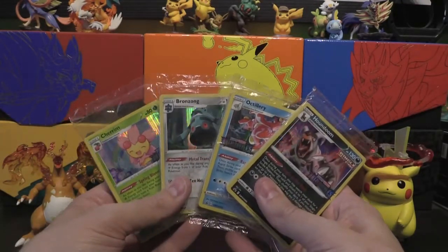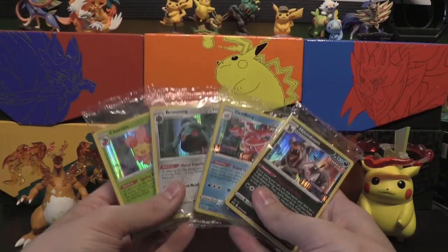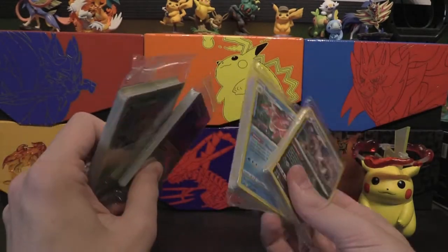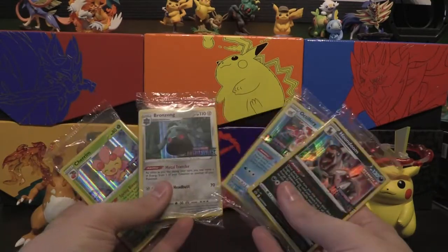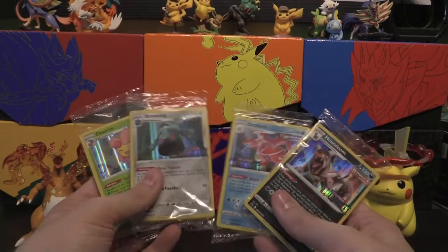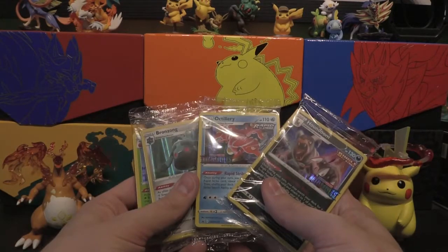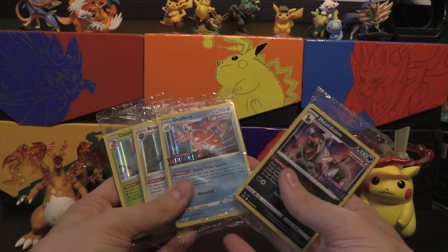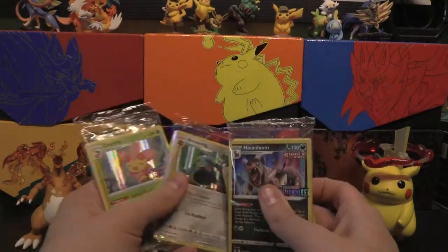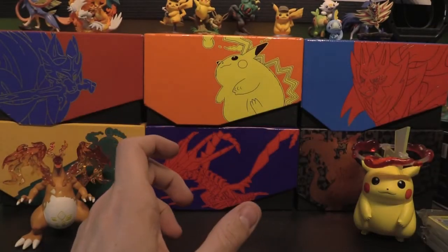So this is literally our introduction to Battle Styles right here. No boxes, just the promos, and of course several cards. So hopefully we get some awesome trainers and evolutions as well within these. Let's have a look at the promo numbers. We've got 68, 80, 88, 89, 90, 91. Alright, so we'll open them as they're meant to be. We'll pop them off to the side.